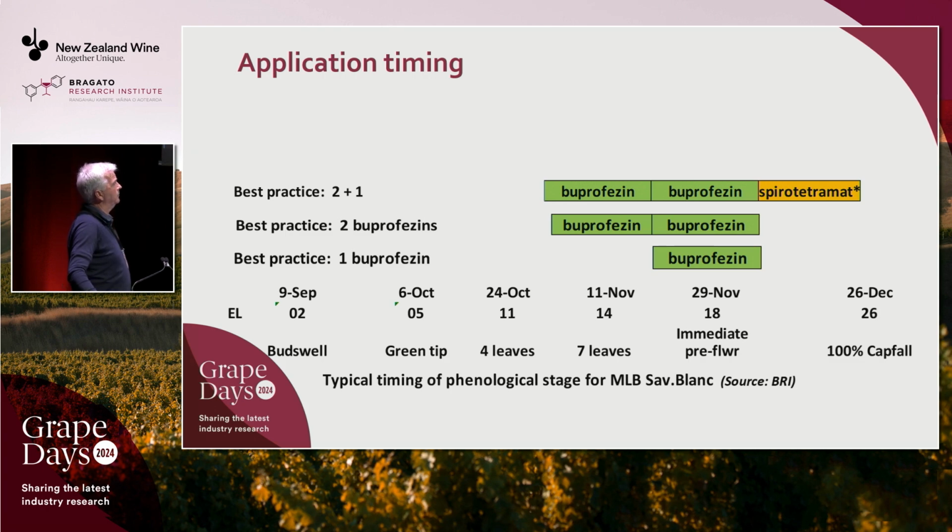I've got an asterisk on the spirotetramat there because different spirotetramat products do have different withholding periods. There are some spirotetramat products that have a pHI of EL18 pre-flowering. So there is one or maybe 2 products there that we can't put on post-flowering. So whichever product you're using, please double check what the upcoming spray schedule says, because you don't want to go and put on the wrong product too late.